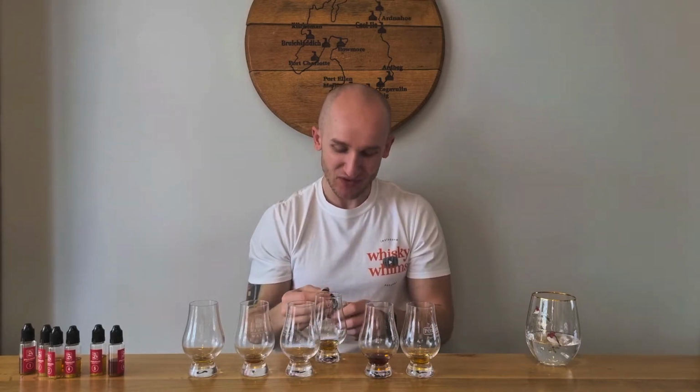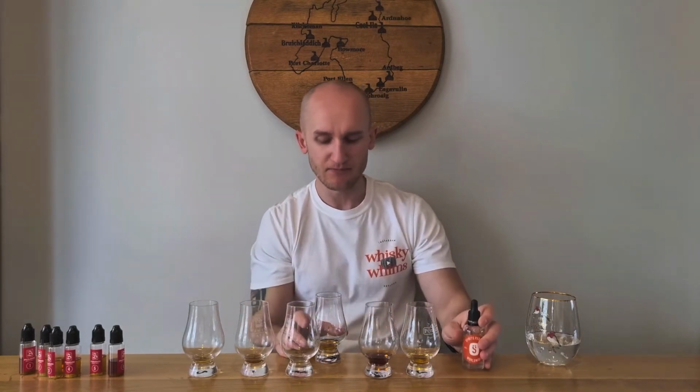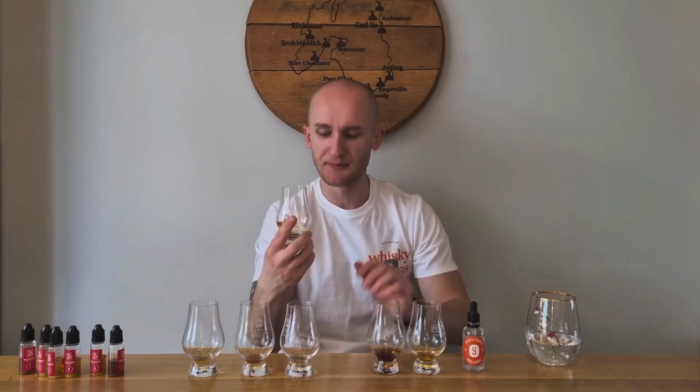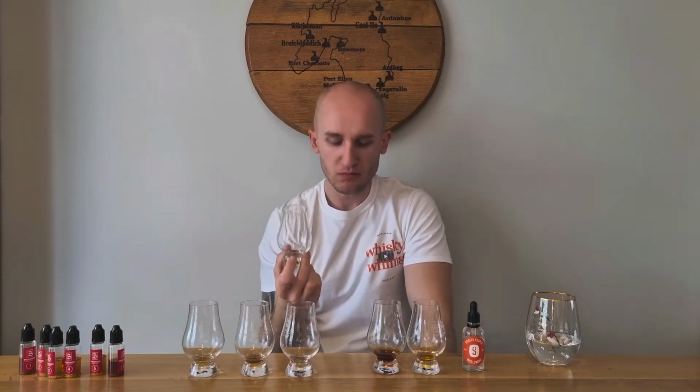Similar to number 3, quite drying. It's evidently peated, or to me, out of the 3 that I've already tried in the palate, this is the most evidently peated one. We'll try it with some of the water added to it. This to me, yeah, the peat's very evident.